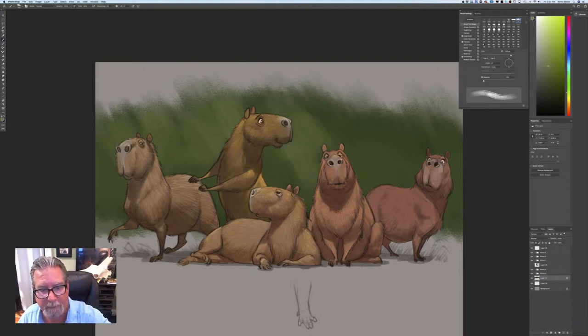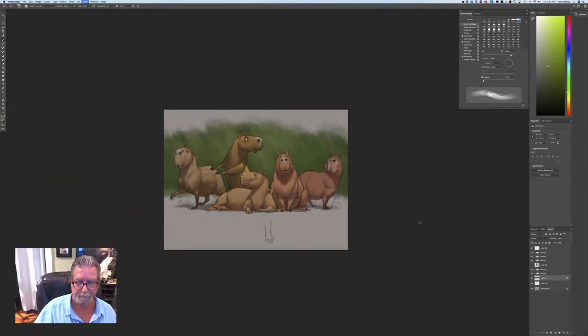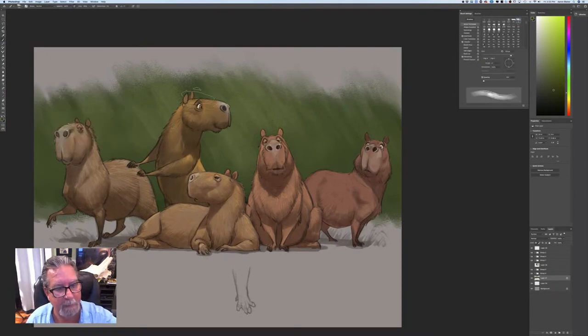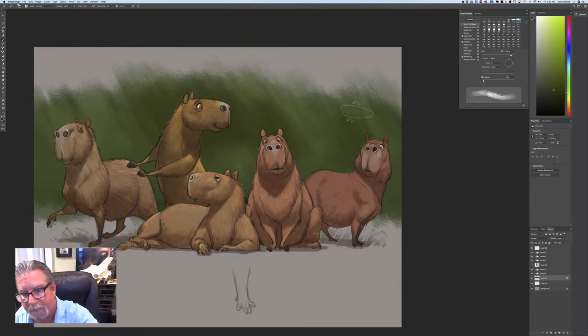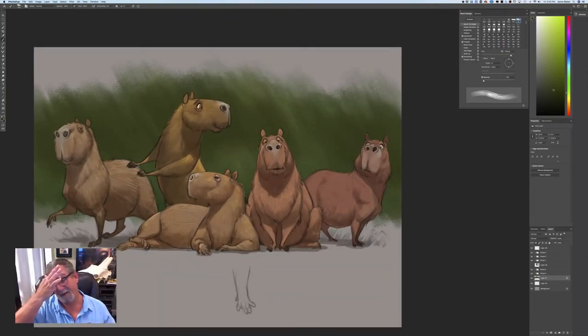Just throwing in a little bit of color back here just to give it a little interest. Just leaving some interest in there. That looks interesting. It's a big squirrel guinea pig thing. Like, somebody's like, oh, we just saw a beast! A beast? What did it look like? Looked like a giant pig?